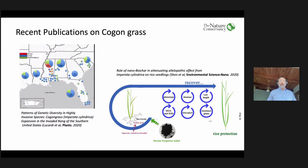Cogongrass is an obligate outcrosser, which means that it cannot self-pollinate. In many cases, when an individual flower receives pollen, the genetics are so similar that the seed viability is very, very low. There will be viable seed, but I'm told it's somewhere in the 5-10% range.